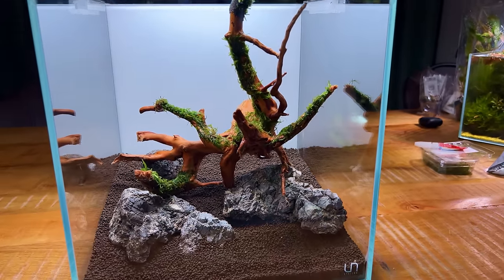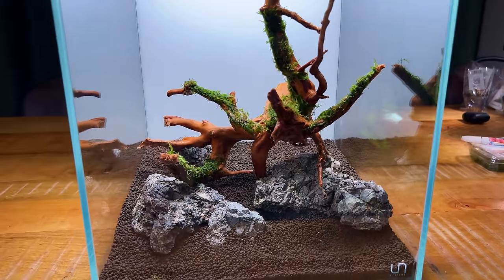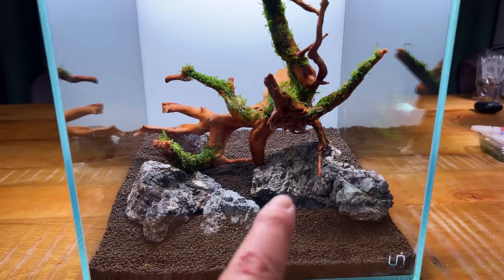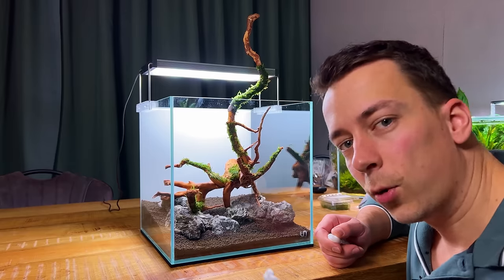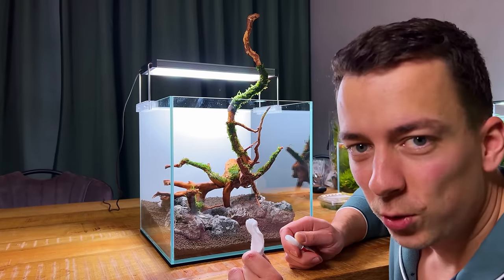I think the next step is to glue the hardscape. I'm gonna glue the piece of wood to the rocks, so on three points, one there, and one in the back, and hopefully that should stop it from floating up. And of course, as always, I'm gonna use my cotton pads and liquid super glue for that.